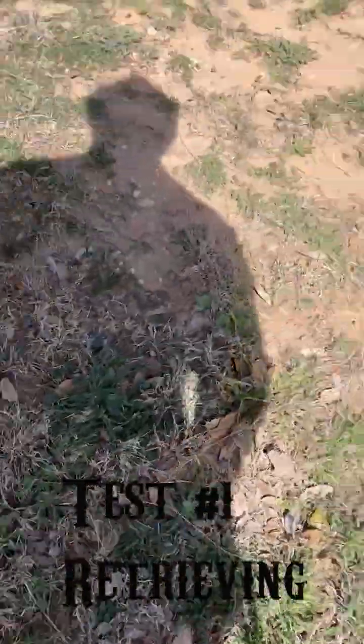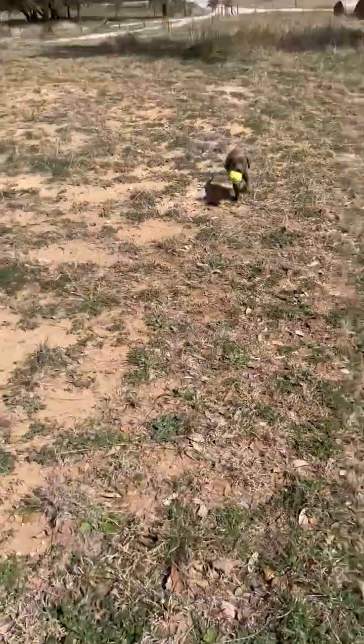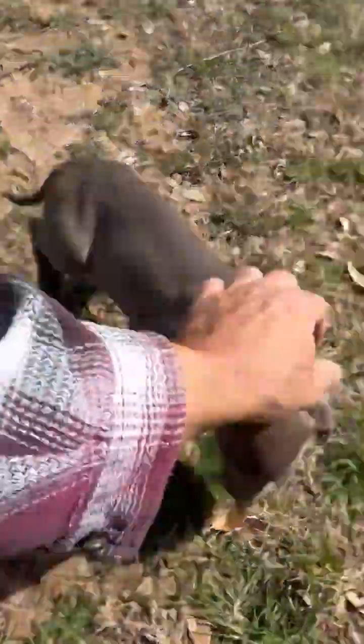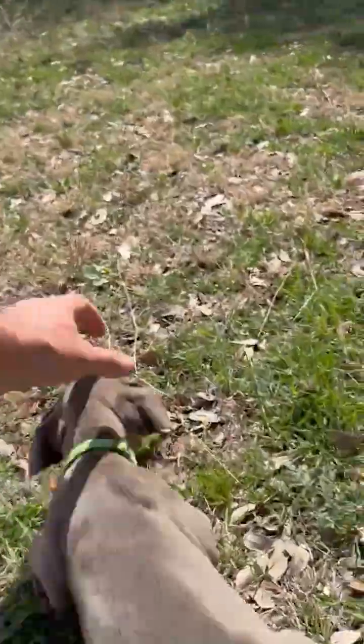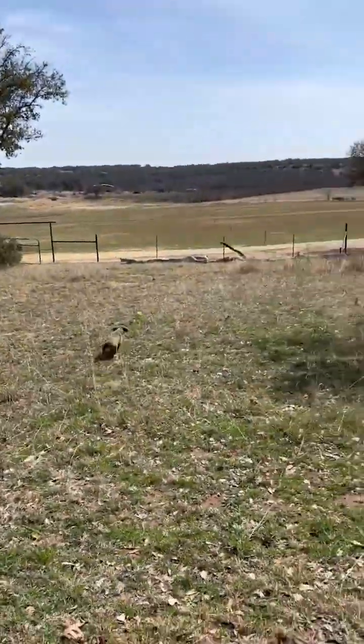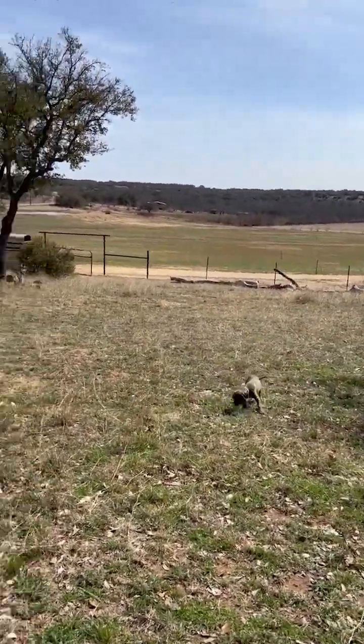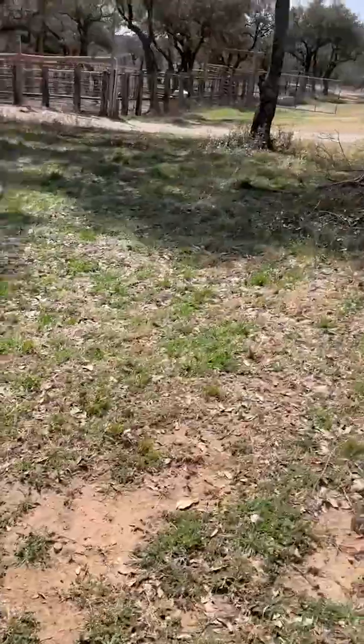The first test I like to do is a retrieving test. I want to find out if that puppy has drive. I want to find out if that puppy has stability. I want to find out if that puppy is comfortable carrying stuff in its mouth and will have that pride of ownership that we need out of a hunting dog, which is basically, I got it, I killed it, we did good, we're winning, and we're bringing it home.